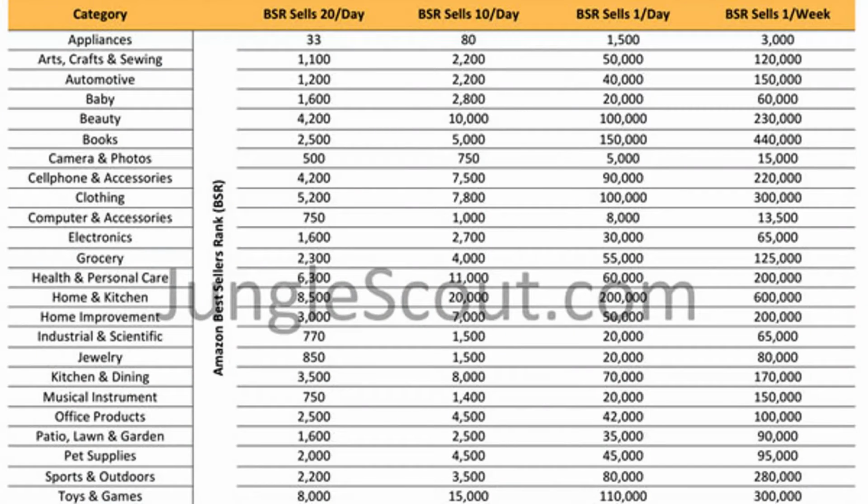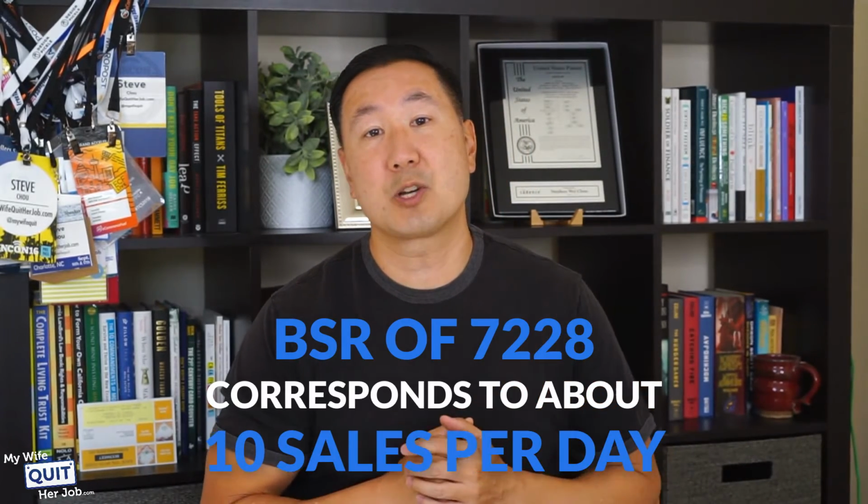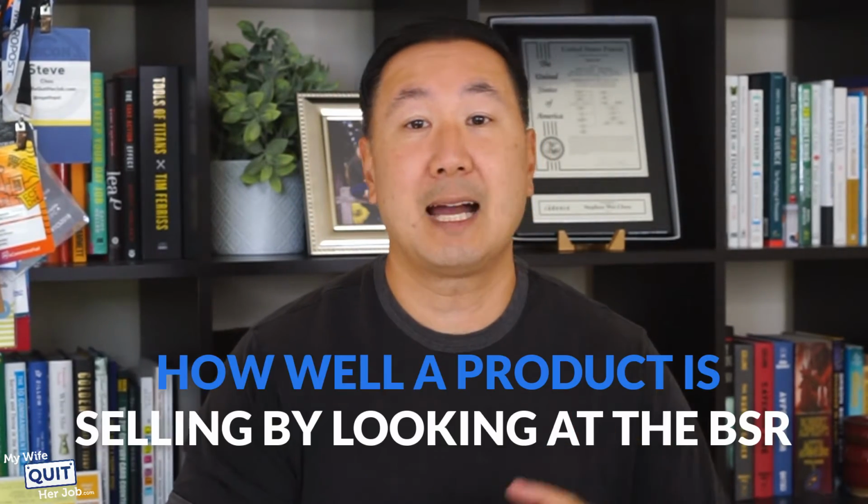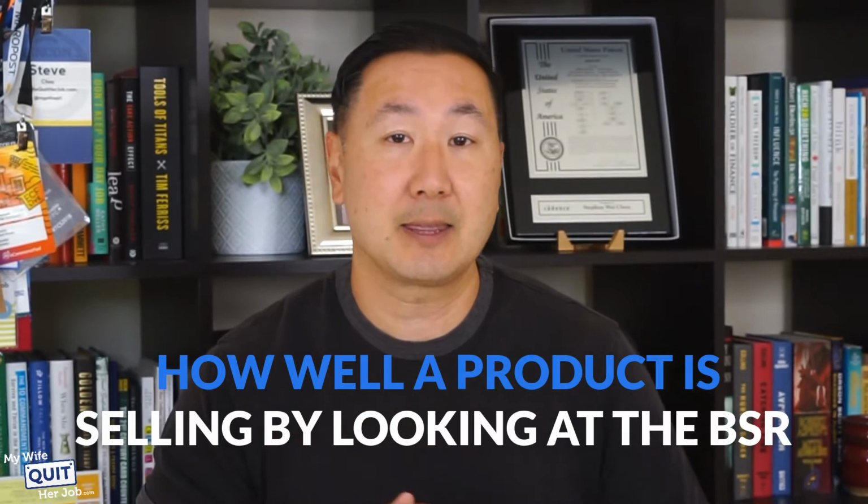So here's a BSR to sales chart provided by my buddy Greg Mercer if you want to do your own Amazon sales analysis. Now, using the silicone baking mat example, a BSR of 7228 corresponds to about 10 sales per day. So in a nutshell, you can browse Amazon for product ideas and know roughly how well a product is selling by looking at the BSR.